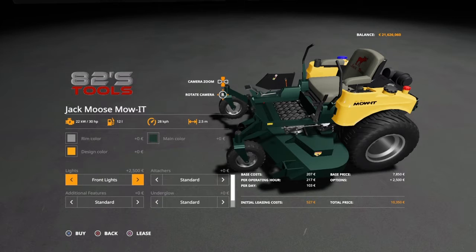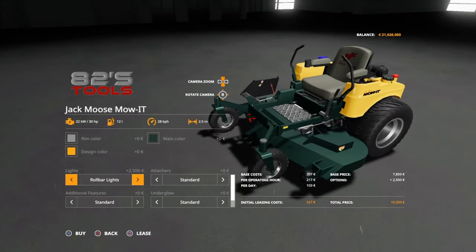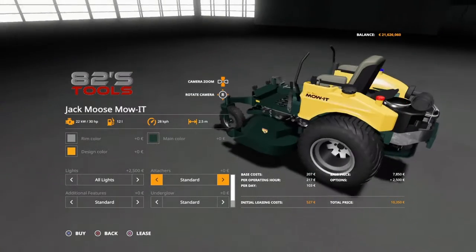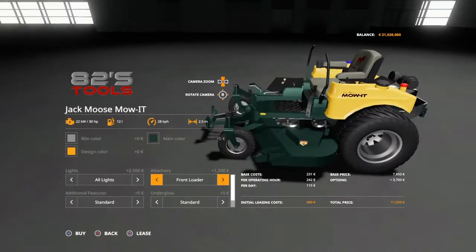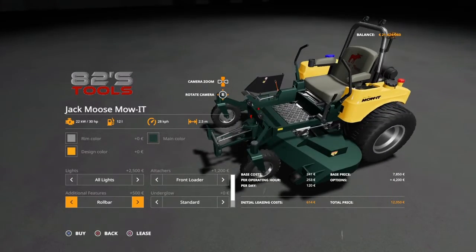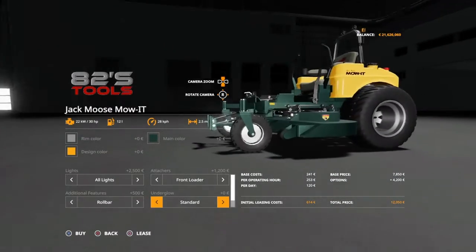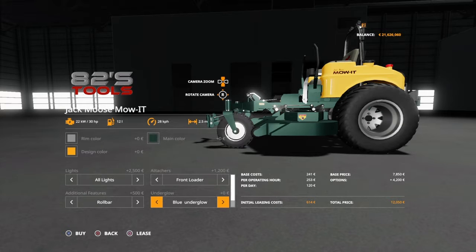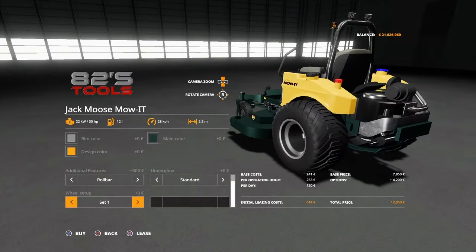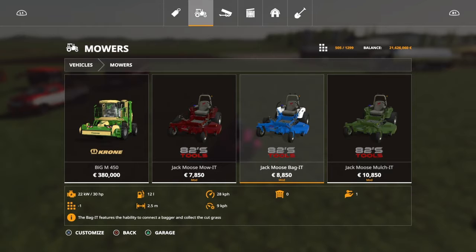Then you go to lights. You have standard, you have front lights, you have roll bar lights. Then you need to put the roll bar on, or you have all attachers. You have rear hitch or a front loader which connect to your leveler. Additional feature, you have the roll bar which you see now, also with lights. Underglow, that's the light underneath. You can change to different colors that will show up when it's getting dark. And wheel setup, you have five different wheels, set 1, 2, 3, 4, and 5. And the same setup is for the other ones.